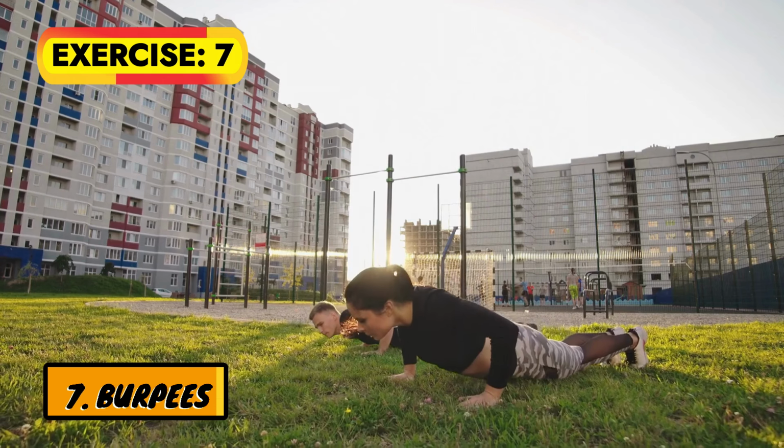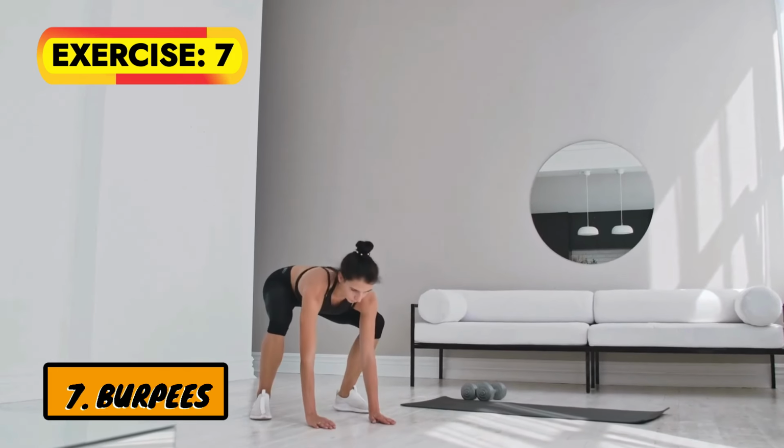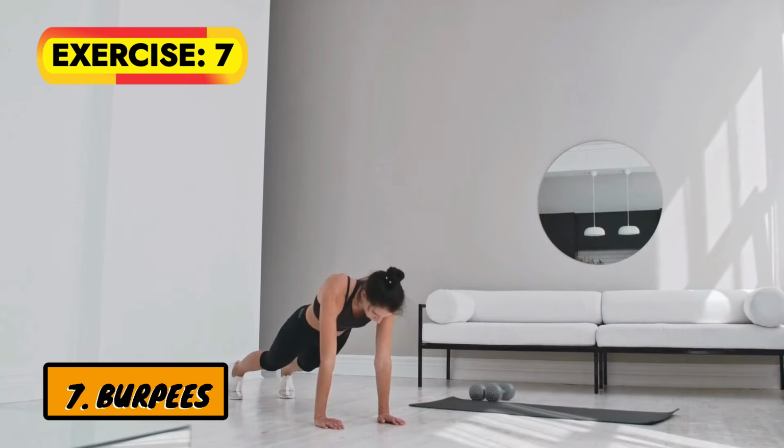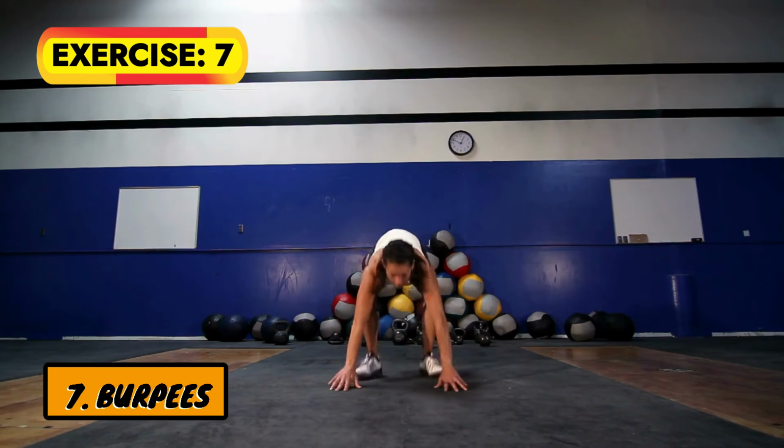Burpees combine cardio, strength, and explosive power all in one. Each rep elevates your heart rate, torches calories, and forces your core to work hard. They hit your arms, chest, quads, hamstrings, glutes, and yes, your abs.